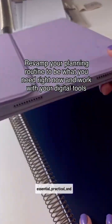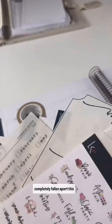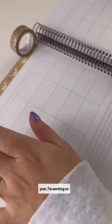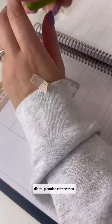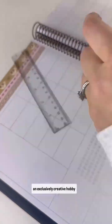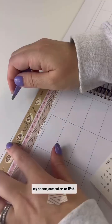I love paper planning, but digital tools are just essential, practical, and unavoidable these days. So as my paper planning routine has pretty much completely fallen apart this year, I'm working on rebuilding it from the ground up as a fun complement to my digital planning rather than an exclusively creative hobby or a duplication of things that I'm actually checking on my phone, computer, or iPad.